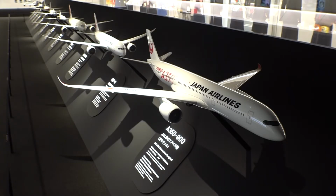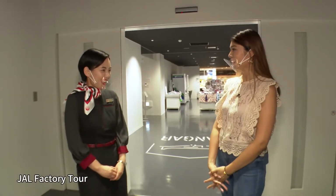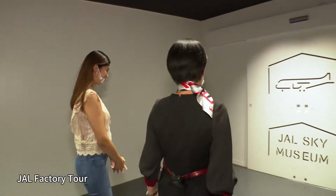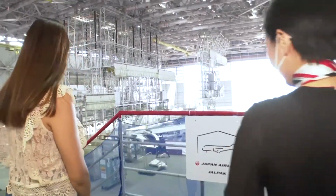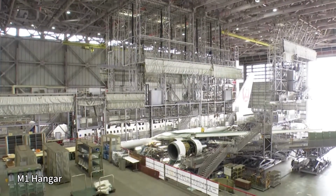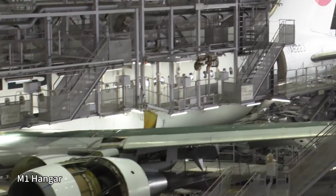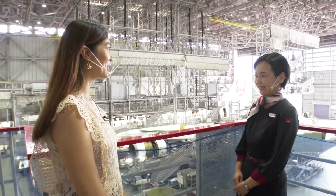You just saw models of airplanes, but I'd like to take you to see an actual airplane now. So let's go to the hangar. I'd love to. Ms. Yoshihara, this is exciting. Beyond these doors is the hangar. Let's go inside, okay. This is pretty amazing. I can see the planes. It's not something you get to see every day.